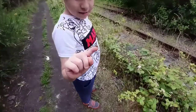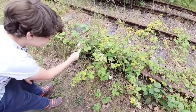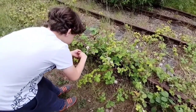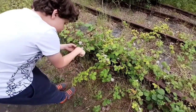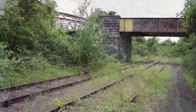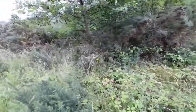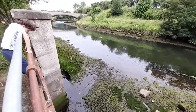The ladybird. Find it here. See, whenever you pick up bugs, you can never put them back. It's like they don't want to leave you. There you go. Possibly a bolt for the railway. Maybe there's fishies in it. No, there won't be any fish in there. Yeah, well.